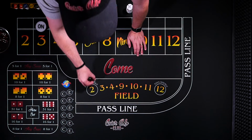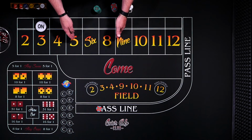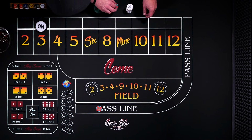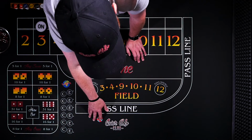Now obviously it's going to vary by casino what they allow in your odds bet. You're probably used to 3, 4, 5 times odds, so it's going to depend on your casino what they allow. But because these numbers are so hard to hit, it's a really cool payout when they do hit. So let's take a look at the odds payout first.